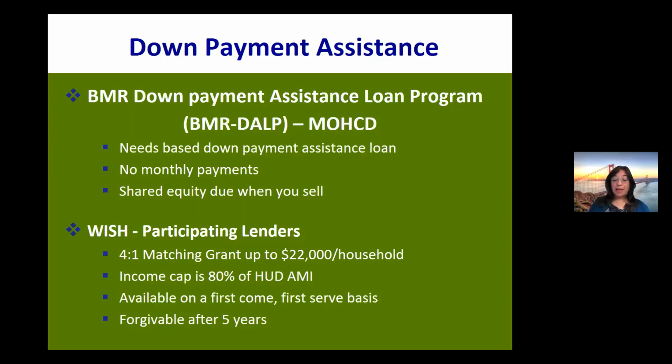The WISH program has eligibility criteria just like all the others. You must be a first-time home buyer, complete a first-time home buyer education class. There's also a maximum income limit of 80% of the HUD AMI per household size. Just for example, a household of one is $97,600, of two is $111,500, and for three household, it's $125,500. So they're pretty generous in their income limits, so you may qualify as well.